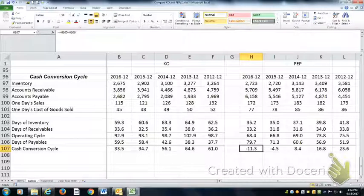That means that they buy stuff, stick it on the shelf, sell it to people on an accounts receivable, and then collect on the accounts receivable in about 70 days, but they don't have to pay for it for about 80 days. So they actually have a negative cash conversion cycle. They're getting paid for their product before they actually have to pay for it. Nothing wrong with that. If you can get away with it, it's a good way of raising money.